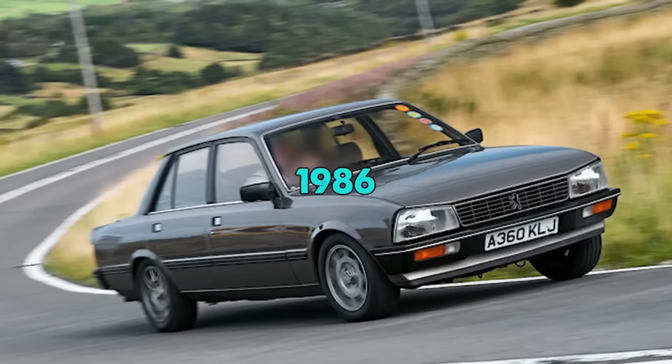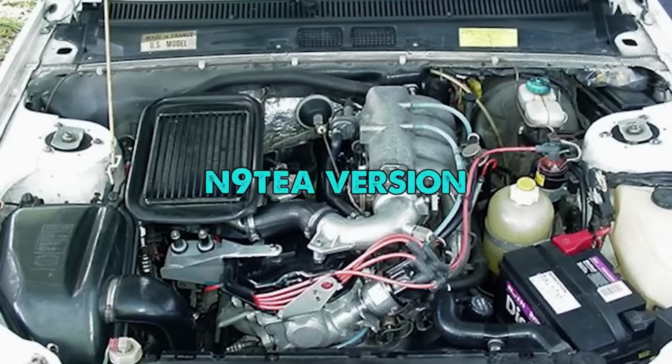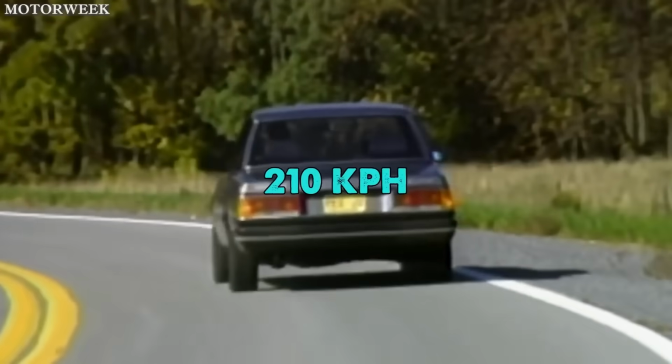In 1986, they raised the power again. This time, it became 180 horsepower with the N9T version. This one had more boost and better engine management. The top speed reached around 210 kilometers per hour.